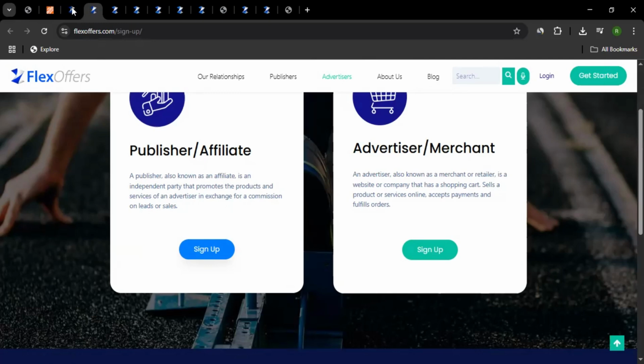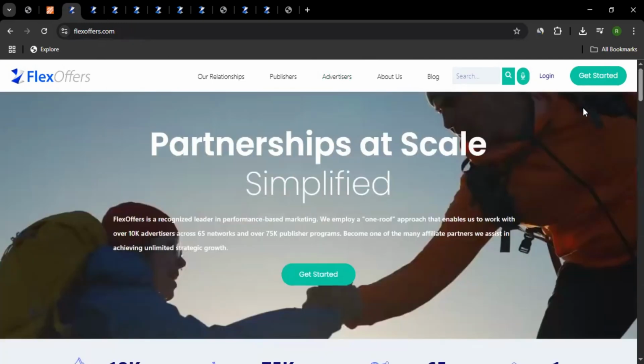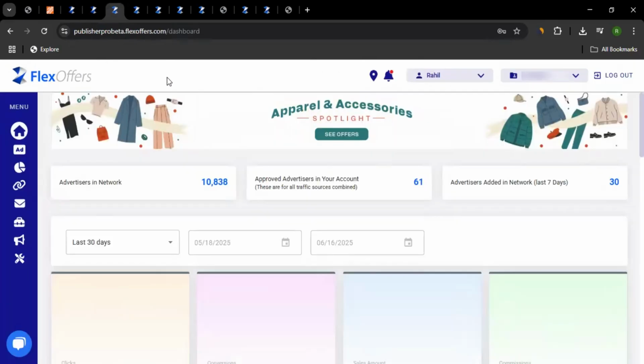Once you have an account with them, simply come to the website once again, hover over login, click on Publisher Login, enter your credentials, and get to something called the Publisher Dashboard. Now, this is the place where you would be able to interact with different brands out there, not just Home Depot, but we will keep the focus of the video on Home Depot.